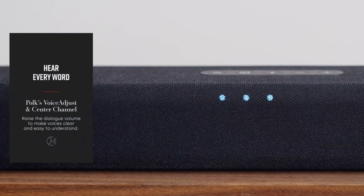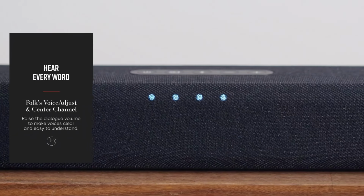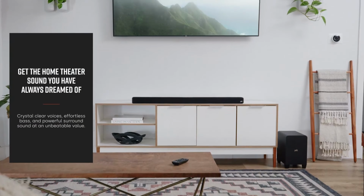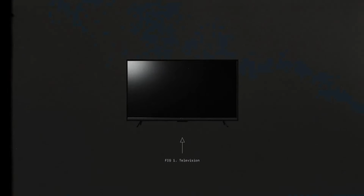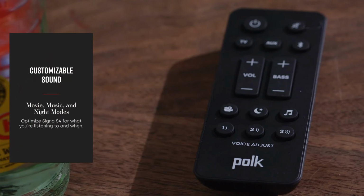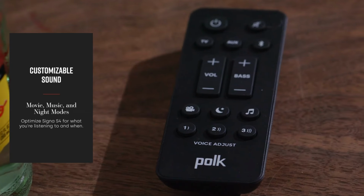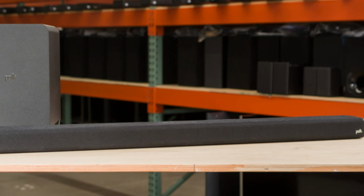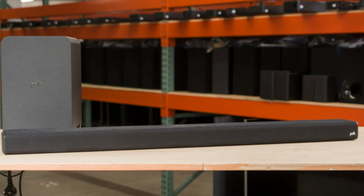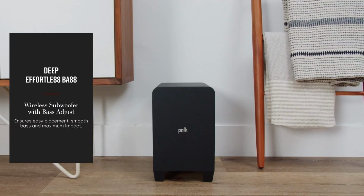Dialogue is anchored well thanks to its dedicated center channel and Polk's Voice Adjust technology, which lets you boost clarity of speech in TV shows or podcasts. The build is clean and functional, with easy setup via HDMI eARC, optical or AUX in, plus a compact sub that gives bass a decent upgrade compared to many entry-level bars. For everyday mixed use, TV, streaming movies, some music, users report the system delivers clear vocals, good stereo width, and enough punch to feel like a real upgrade from built-in speakers.